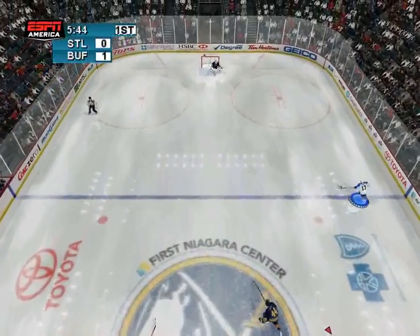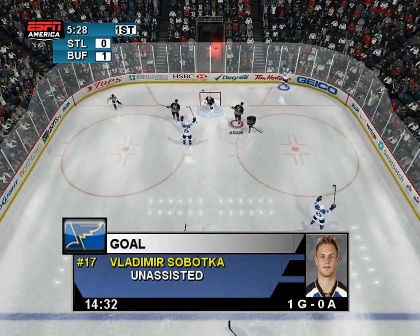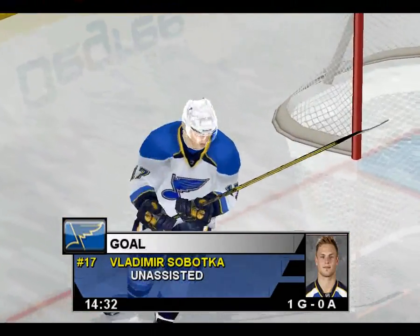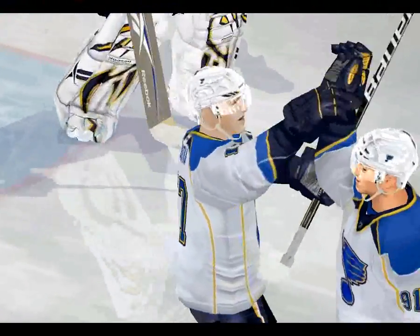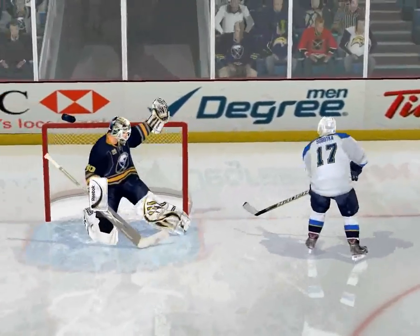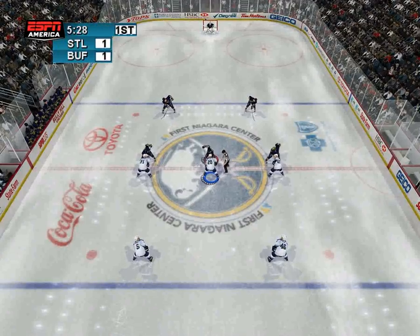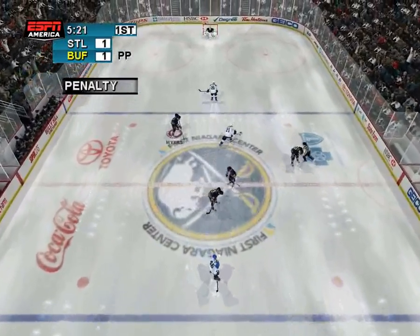Sequeira steals it. Sabatka has a breakaway. Fires. He scores. Awesome individual play to get the goal. What a goal on that breakaway. He danced right in on the goalie and fired it home nicely. St. Louis ties it up midway through the first. That relieves the pressure of playing from behind.